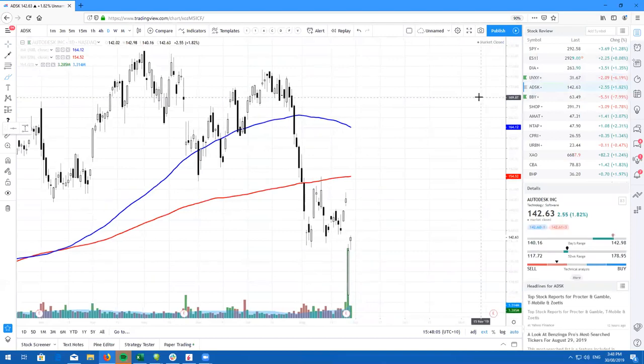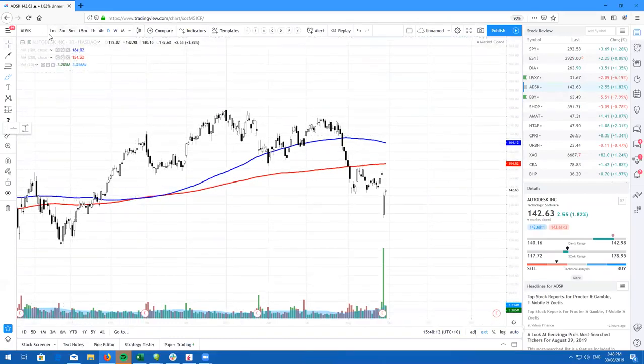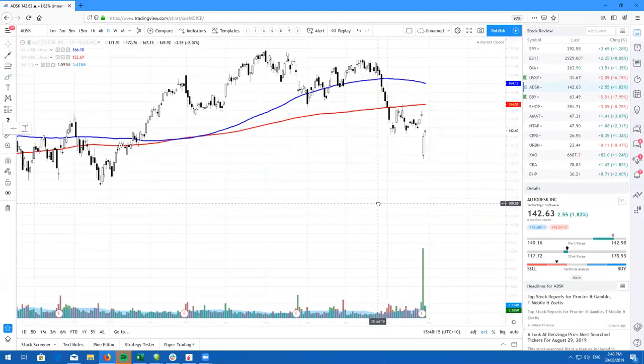Let's take a look at Autodesk. Now, if you watched my last review, you would have known exactly what to do at market open. I did say that we would get a quick flash lower on this day here, and then I said that most likely it would be a buy the dip opportunity off 132.